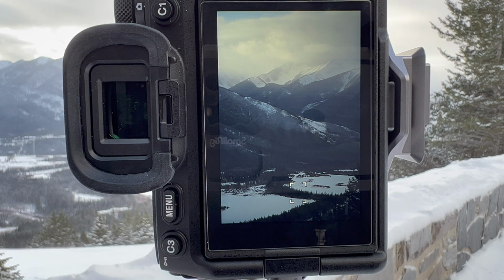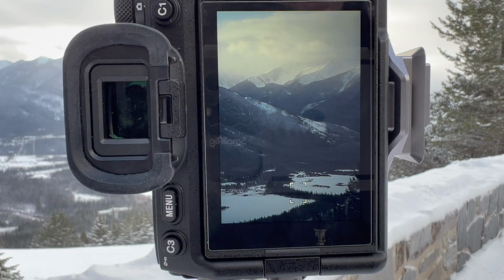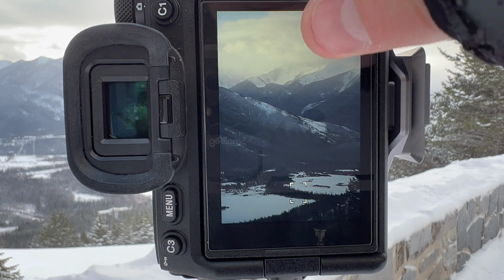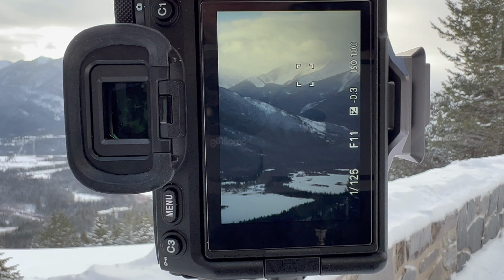And of course, my last element is how do I get some wow? Well, the wow is going to be this light that's going to break through these clouds, I hope, at some point soon, and really bring quite a lot to the peak of this mountain. And because it'll be the brightest part of the frame, it'll draw the eye quite a lot. Oh, I think I've got the light that I'm thinking about right now. Let me go ahead and take this shot.